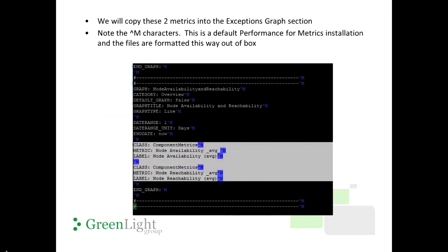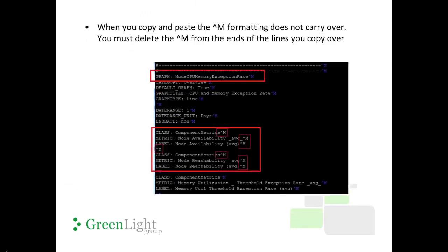When we look at this file, anyone who's familiar with moving Windows files over to Linux gets these little Control-M characters at the end of the lines, as you can see here. We've got our node availability and reachability section, and by default we've got these two metrics in there. We're going to copy these to a different part of the file so that when we open up the performance tab, those will show up there. Then we have to delete these Control-M characters. Notice when we do the copy and paste, it's actually just a caret and a capital M, so we need to delete those off.